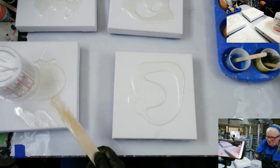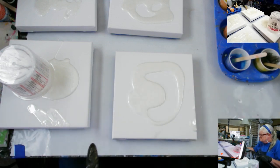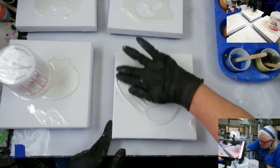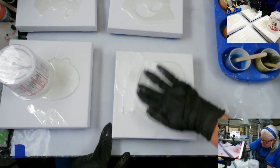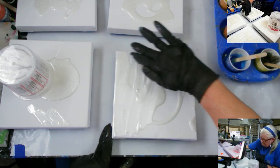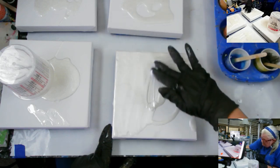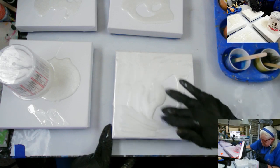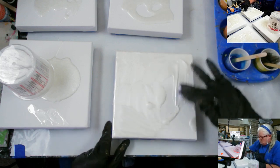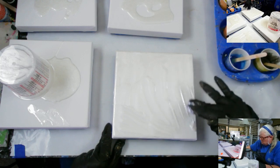Okay, I'm going to leave that there to drain. Okay, now, let me do this one. This is supposed to be pure white, but I think that base tint made it ivory almost. That's my problem, I'm using the deep base tint, which is for the darker ones. It's not meant for the white.